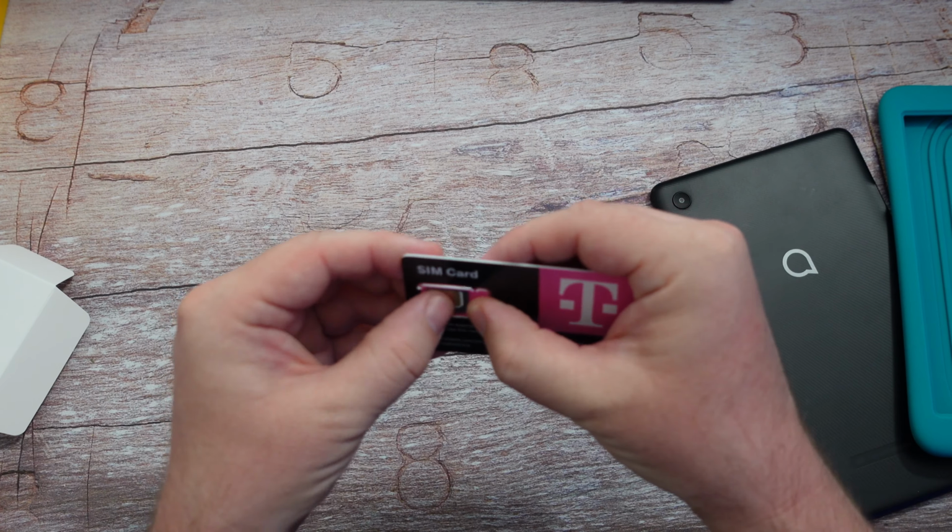So I'm gonna pop the SIM card tray out at this point. I'm gonna go on the left side of the tablet right here. That should be where the button is pushed out. So there you go. Pushes out very easy. And there you go. So if you want, you would put the extra storage in this bigger compartment, and then on the smaller one is where you're going to put this.